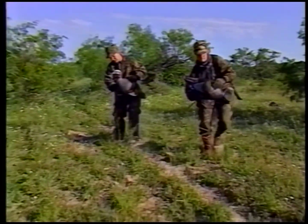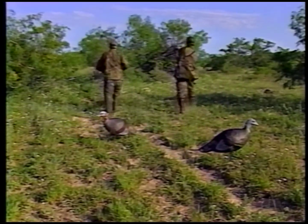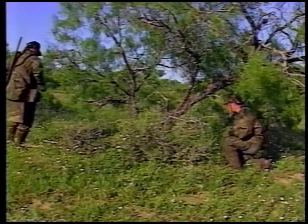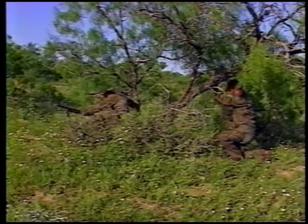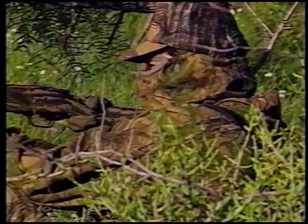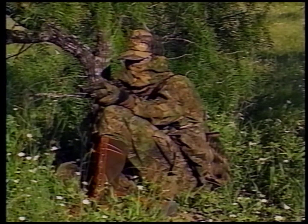After hearing a couple of birds respond, the Jordan team places the decoys in position and sets up in some nearby mesquite and cactus. Bill calls on his tube yelper and keeps the birds interested.